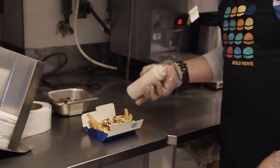The French fried fruits of my labor. The operative word being labor because of the ensuing food, baby. I recommend the loaded fries. Oh my goodness. So Adam, what are you feeling right now?